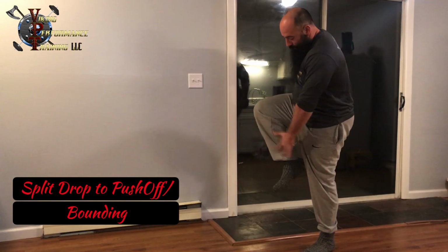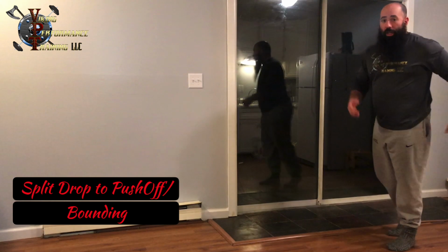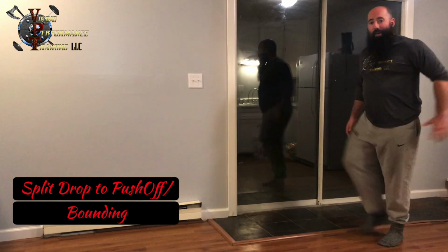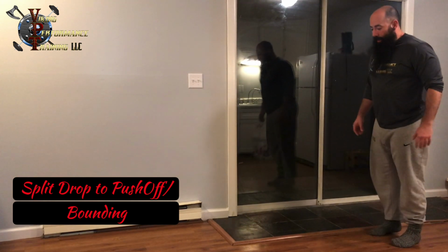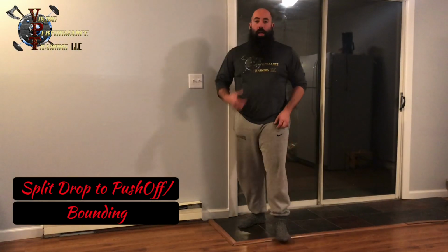Notice how much I emphasized driving that knee off and even having the forward angle from my shins as I did that, and arm action. So it's not a simple lunge, it's not like a jump. I'm trying to drive out and instantly get power for the very next step. Again, up, split, drive.